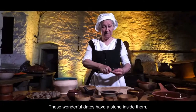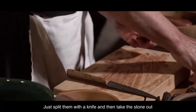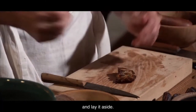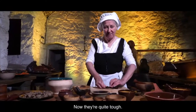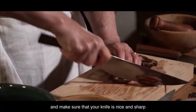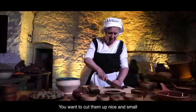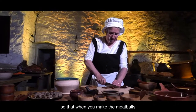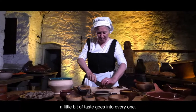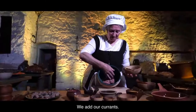Now, these wonderful dates have a stone inside them which you need to take out. It's very, very easy. Just split them with a knife and then take the stone out and lay it aside. Now, they're quite tough, and they take a wee bit of effort to do. So just take your time and make sure that your knife is nice and sharp. And you want to cut them up nice and small so that when you make the meatballs, a little bit of taste goes into every one. So we have our meat and dates in the bowl. We add our currants.